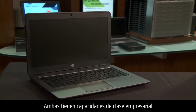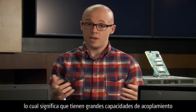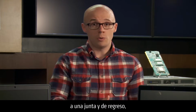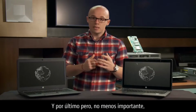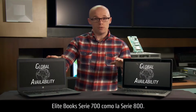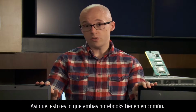Both have enterprise docking capabilities with HP Ultra Slim Docking Station. You can take the notebook from your desk to a meeting and back, and you get to take your work with you with no loss in productivity. Very, very handy. And last but not least, global availability for both the 700 series and the 800 series EliteBooks. So that's what both of these notebooks have in common.